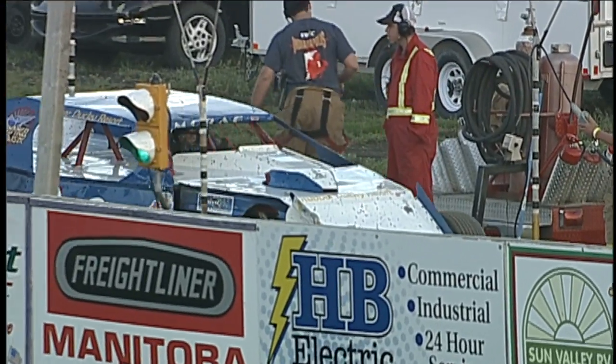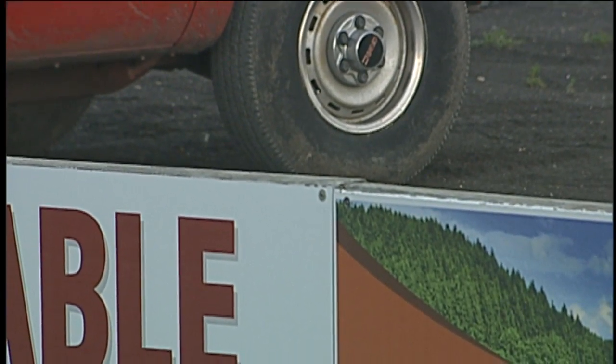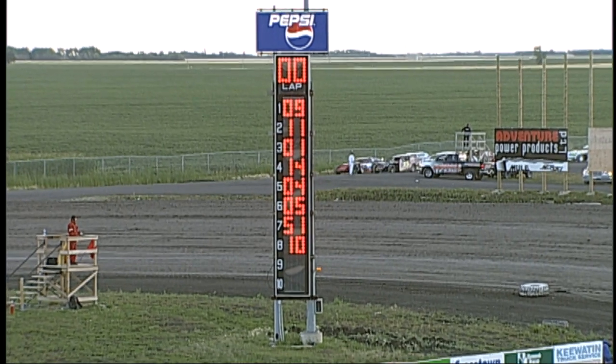Ian having a good year in that A1. He's a good smooth driver. He's been at it for several years now. His father raced for many years before him, and now Ian Russo is behind the wheel of the A1 Modified.